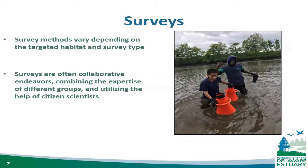Some of the survey methods that are used to assess freshwater mussels involve snorkeling, diving, wading, and even side scan sonar. Different methods will be used depending on the environment that we're surveying in. And surveys are often collaborative efforts, combining different groups' expertise and also using citizen scientists and school groups. So this photo here sort of shows the outreach component of the FMRP that ties into surveys. These were some students from Camden, New Jersey, assisting in a wading mussel survey.